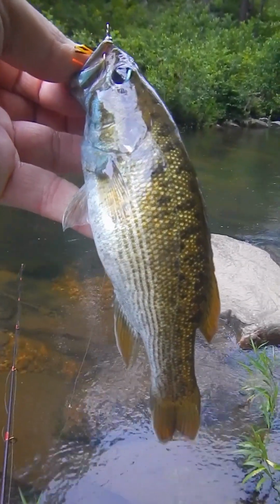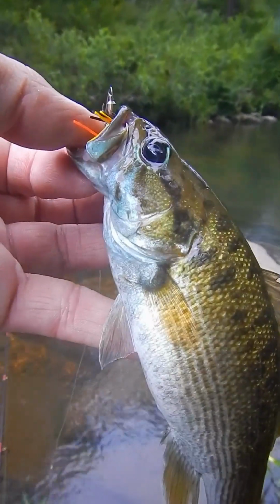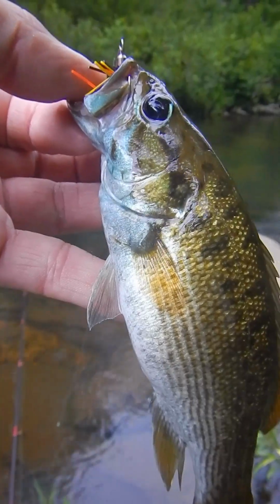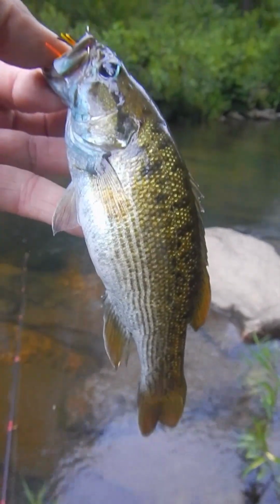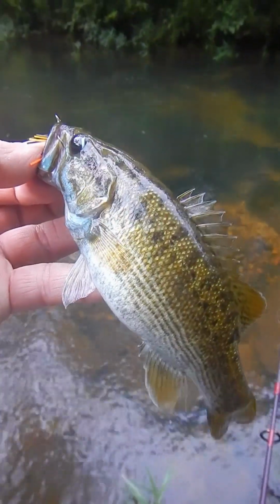It's been a nice hour of fishing, and I'm going to go south and see if I can get around these storms and try somewhere else. But it's been a fun day, even though it was cut short by summer thunderstorms.